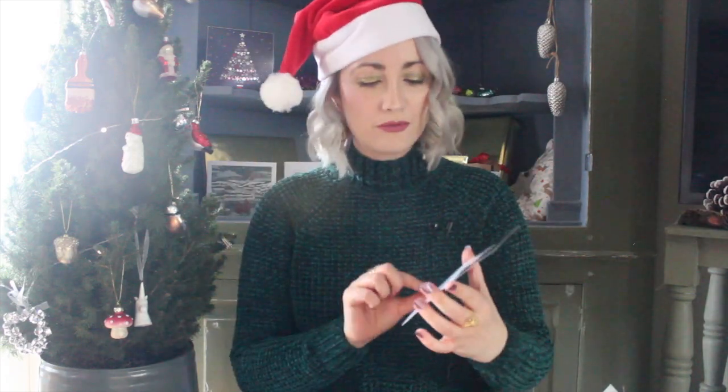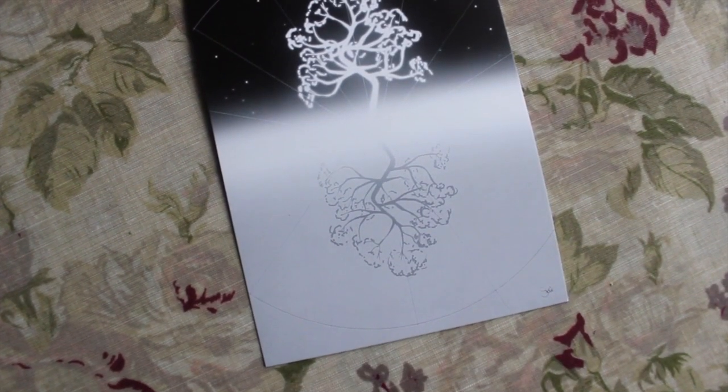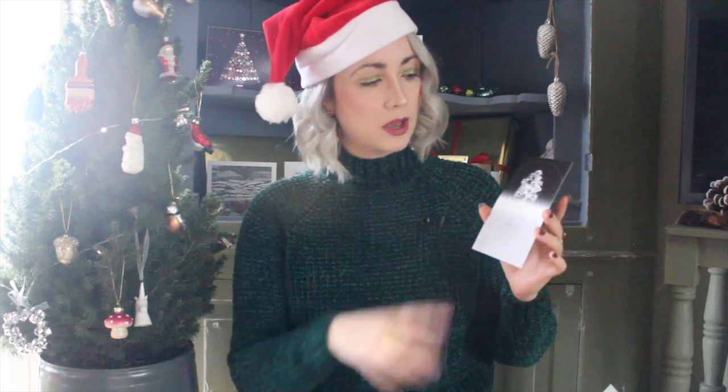Okay, so our print for this month is this very beautiful, I think you could almost call it a postcard actually, because they have done another side, so you could technically send that to someone. It's as above so below, and you can see it's got the tree reflected. And I mean, that's really beautiful actually. And I think everything in this month's box is actually a Witch Casket exclusive. So they've designed and created everything themselves, which is really exciting. So let's see what else we've got.